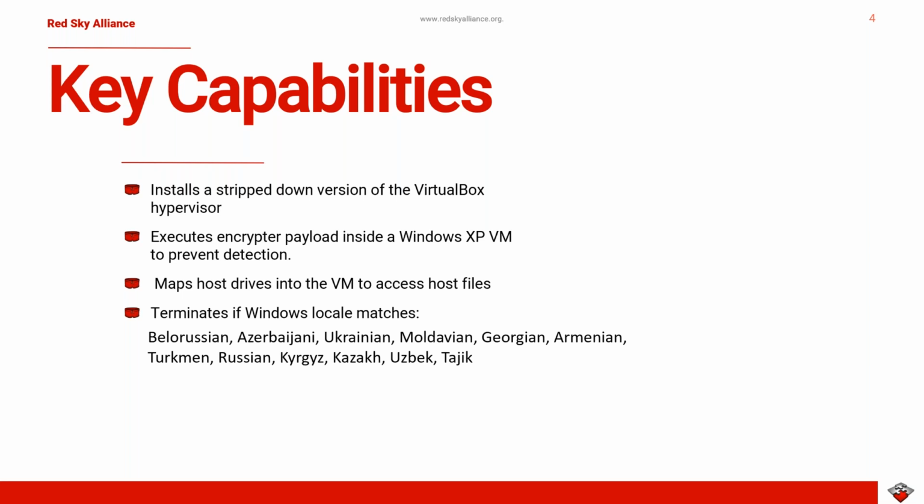This method of hiding itself has been effective enough to influence the Maze malware group to implement it in their own ransomware. Ragnar Locker also avoids encrypting data on systems whose Windows locale matches the list at the bottom of the slide, including Russia, Ukraine, and many Central Asian and Eastern European locales, perhaps hinting at a rough attribution for the malware's authors.